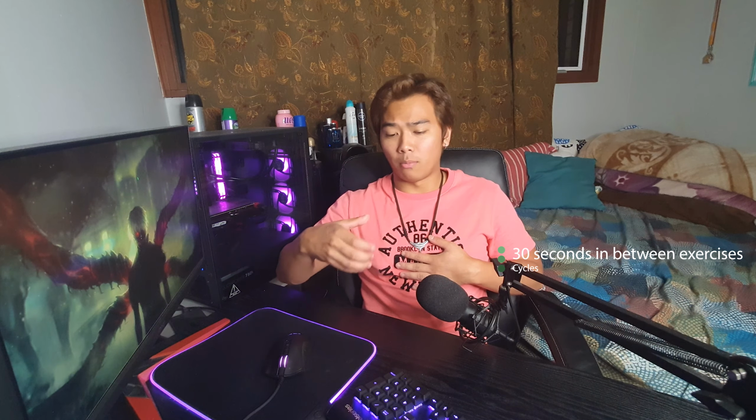For drop sets, I like to get a minimal rest, right? I'm trying to build that tension, make sure it doesn't go away. If you're doing cycles, I usually rest for about 30 seconds in between exercises, and keep in mind that is if you're doing probably about 8 to 10 exercises plus in one whole cycle. And for pyramids, it's minimal as well, 30 to 60 seconds. But this is what I do. Try to find what works best for you, but of course it's best to stick to science, and based on my experiences, this is what has worked best for me.